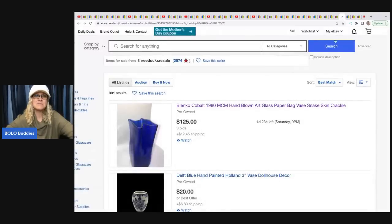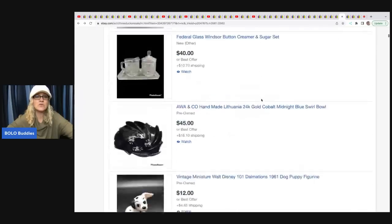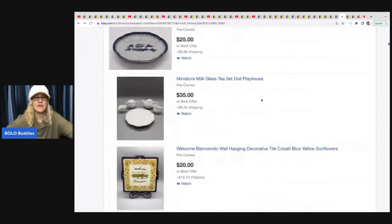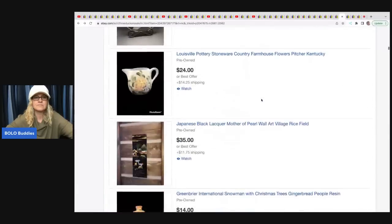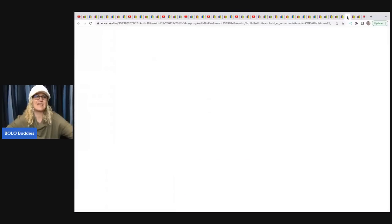The next item comes from Three Ducks Resale. This is her eBay store. Again, no store, but it will be linked below so that you can go in and look through the items just like I am doing here. Very, very cool stuff. Lots of breakables. Eek! All right, let's see what we got here.